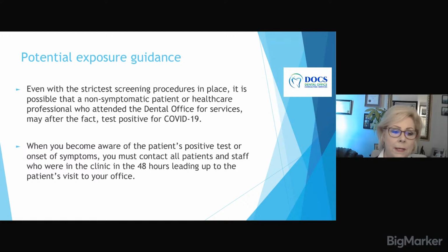Now, the bottom line is that even with the strictest screening procedures in place, it's possible that a non-symptomatic patient or healthcare worker who has attended the dental office for services may test positive after the fact, after they've been at your office. And that's just the nature of this virus. It is asymptomatic for a number of weeks, and some patients don't even feel symptoms, so it's very difficult to contain.